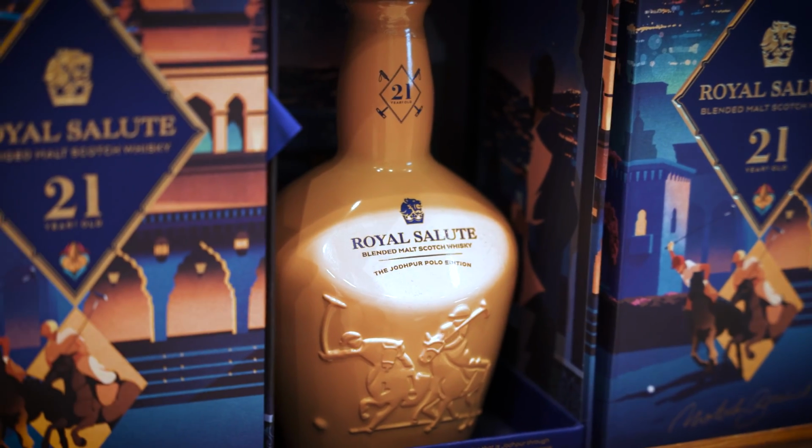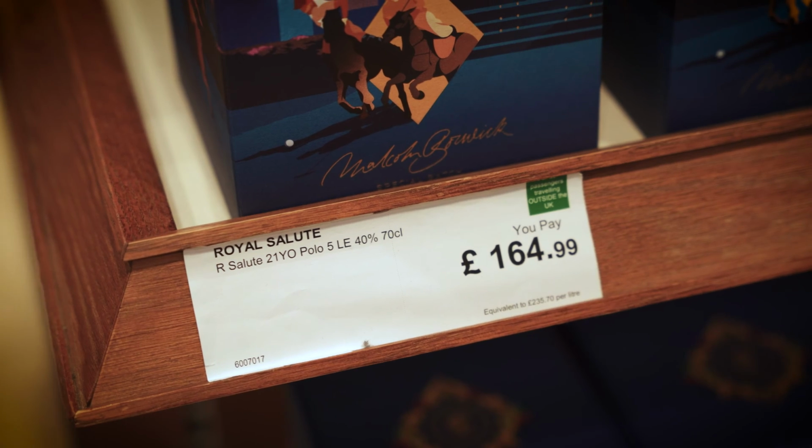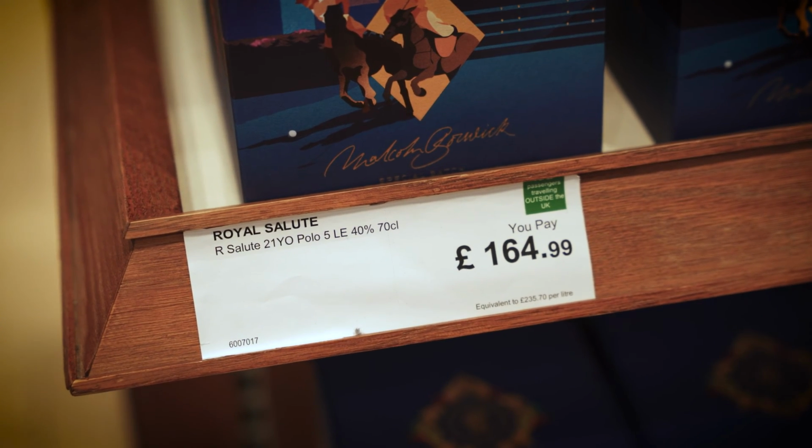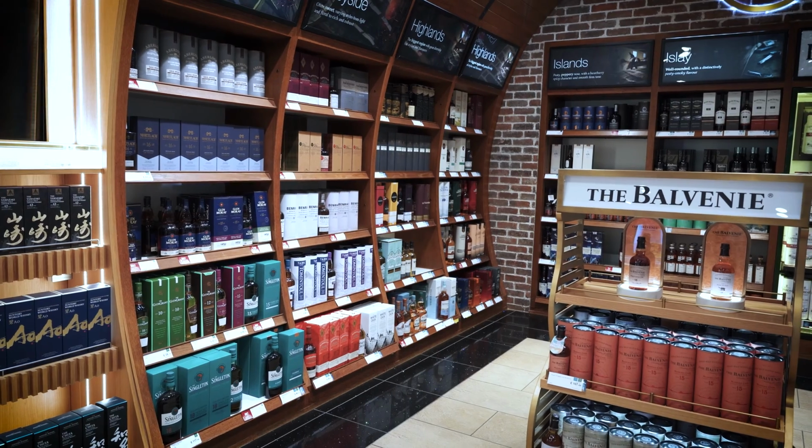And then sometimes the Royal Salutes as well. Actually, again, duty free is a good place to pick them up at a better price than you would see elsewhere. So there's the Snow, not the Snow Polo, this is the new Jodhpur edition, and the 25-year-old as well. Again, very good gifting whiskies in a price range, you know, slightly higher than the Signet as well, but nice age statement on a lot of what you're getting there.